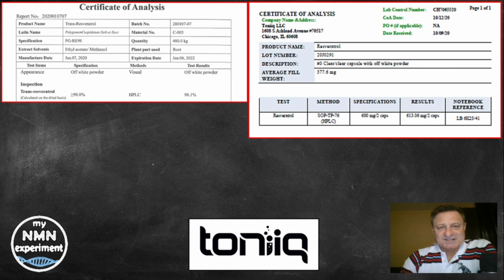If you look at the certificate of analysis on the left, you can see there the quantity that was sent for testing is 400 kilograms. Now, did Tonic send 400 kilograms to Health Level 1 to get tested? I don't think so, because 400 kilograms, we're talking about a bulk raw material. If you look at the test, it says that the resveratrol that was tested was 600 milligrams and it was 2 capsules. So the certificate on the left, I think, is 400 kilograms of raw resveratrol going from a manufacturer to a third-party tester in China, and the header and the footer of that letter has got Chinese details. That's why it's been cropped off.